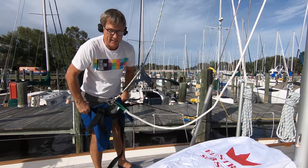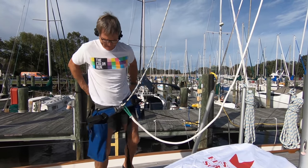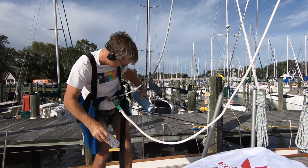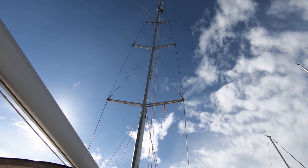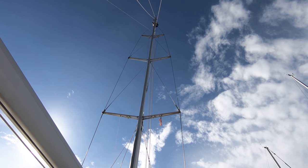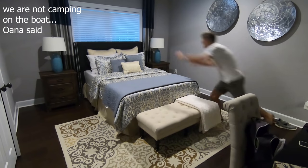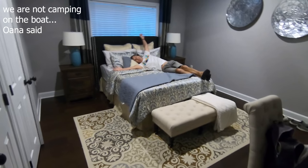Ready for a trip up the mast? Yep. For a routine check? Yes, testing, testing. You have all the tools? I think so. Glenn is all the way up, commenting about the bird poo on the wind indicator.